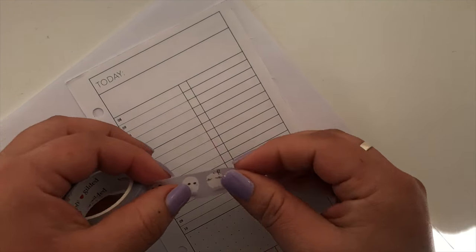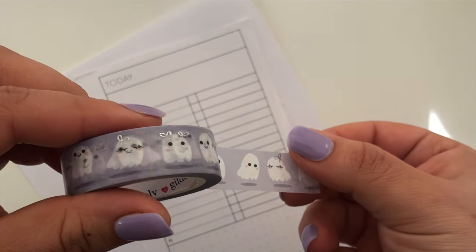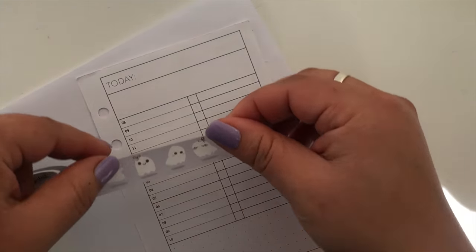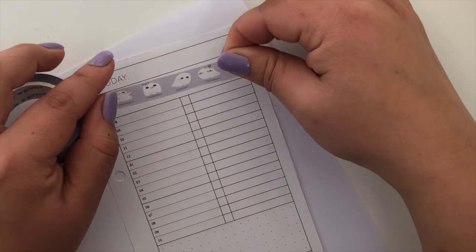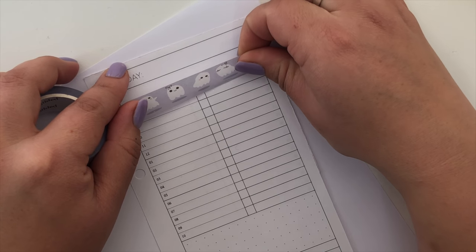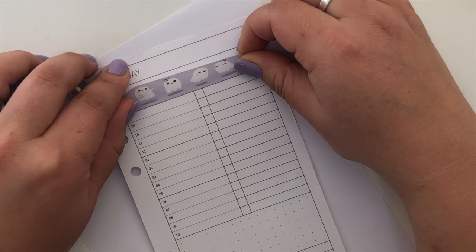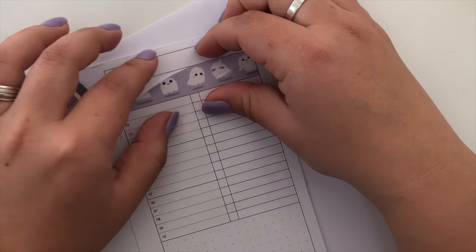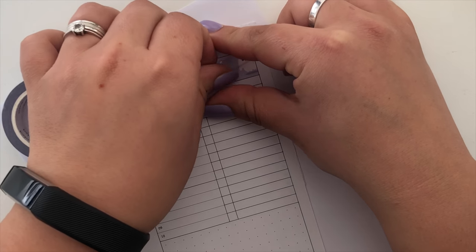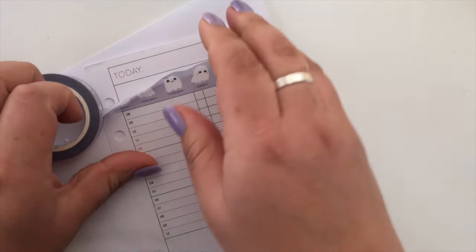The first thing I wanna do is put down this adorable washi, and as you can see, it's got a little bit of foil on that. And this is from Simply Gilded, and I absolutely love the way this works with this kit. Aside from the fact that it's a Halloween kit, I actually really like the washi itself. I really like little cute ghosts. I used to draw them all the time as a kid. I know that's probably weird.